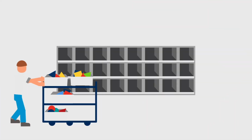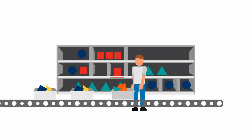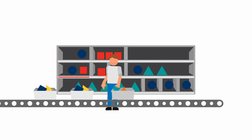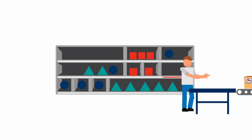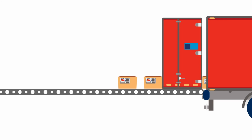In each scenario, the process ends at the put wall, where operators are directed by lights to place each item into a cubby that represents a customer or store replenishment order. On the back side of the put wall, operators simply pack out the completed orders for shipment to the customer or retail store.